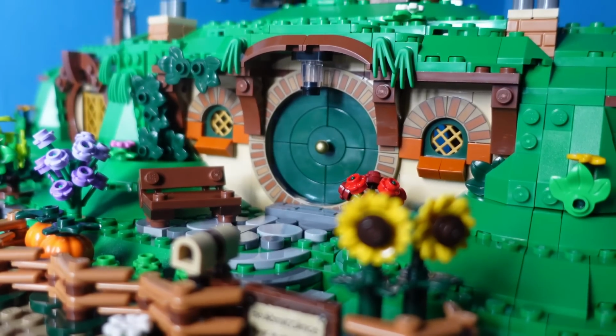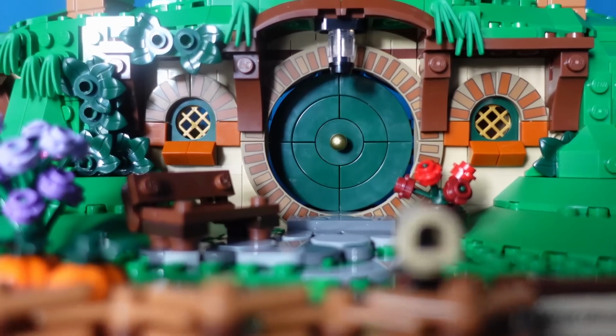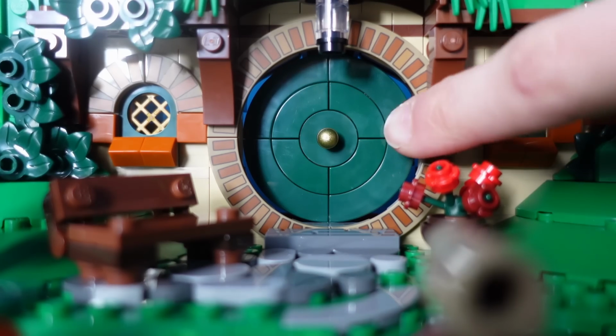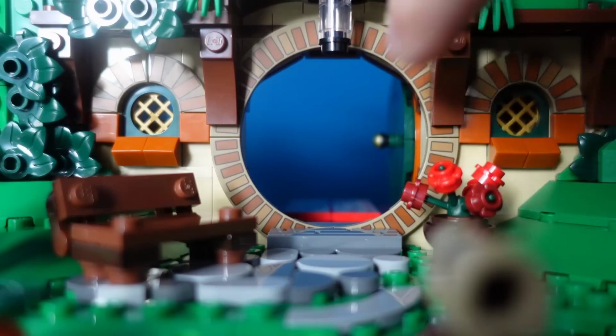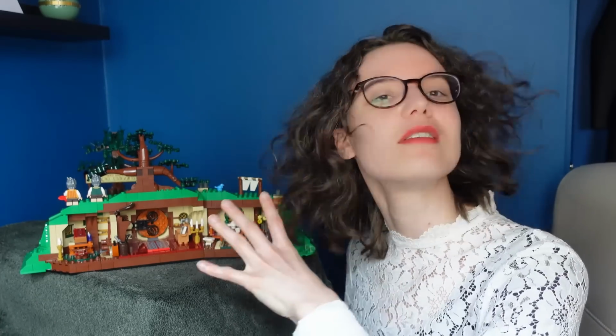So the door of the actual Bag End set is brick built in this set, and I think that is a fantastic decision, because it means that if you wanted to make more little buildings around your Shire, you can make doors in different colours with the same technique, which I think is really accessible and fun for that reason. As you would expect with LEGO, of course, there are multiple Easter eggs and little nods to the movies. Now I have to say, as mostly a book fan, it's very movie based, which makes a lot of sense if you look at how LEGO translates themes across the board, but this is very movie based.